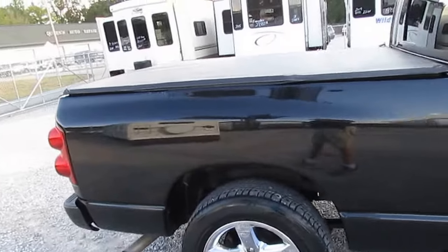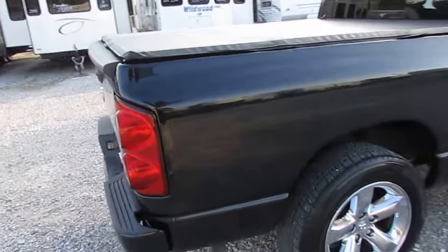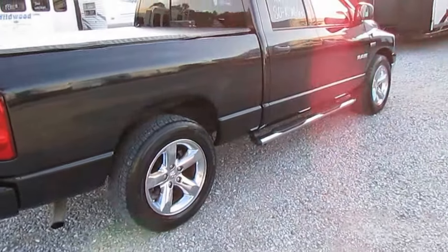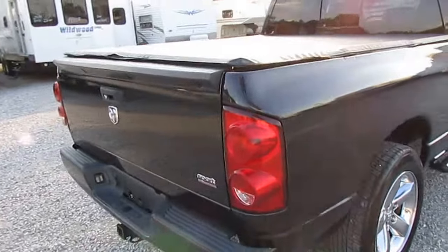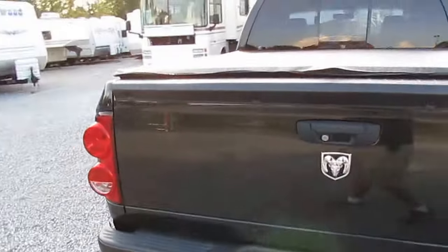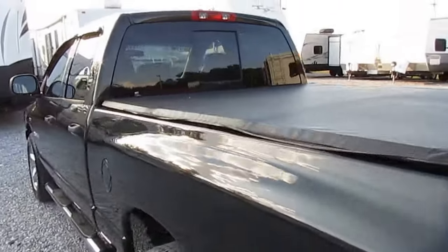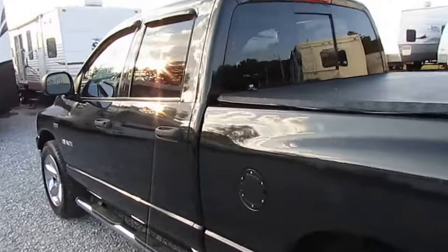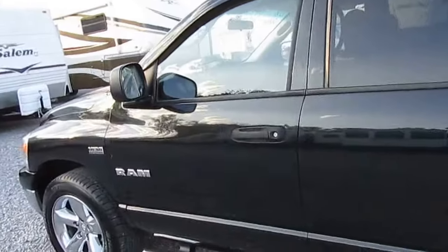Good looking truck, got the 6-foot bed cover, 20-inch factory wheels, got the dirt bars on the side, got a real good look to it, folks. Got the class 3 hitch on the back. I mean, the truck runs and drives perfectly. I've driven this truck, folks. I'm very impressed with it.